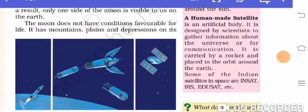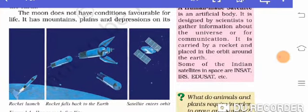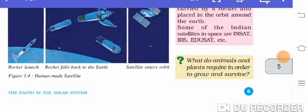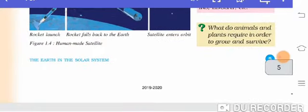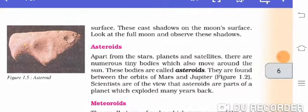The moon does not have conditions favorable for life. It has mountains, plains, and depressions on its surface, and the sun casts shadows on the moon's surface. Look at the full moon and observe these shadows. Okay, so what happened? The moon does not have life. It does not have conditions favorable to life. It has mountains, plateaus, plains, etc., but it doesn't support life.